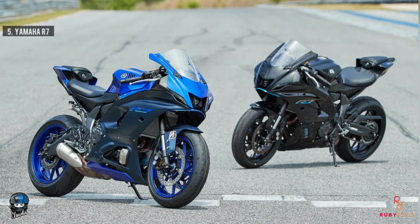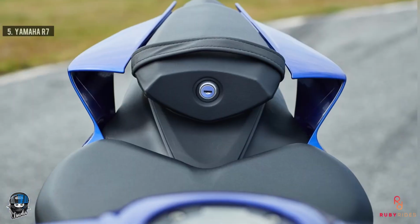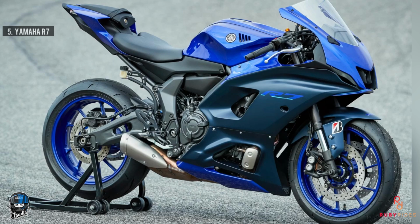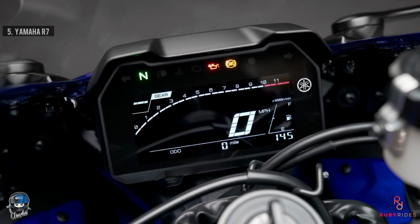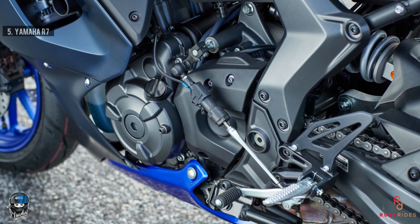So it's got 72 brake horsepower, it's got 67 Newton meters of torque, it's got a parallel twin MT07 engine, but surely they've made some changes to make it sportier than the MT07. Obviously the MT07 is more of an upright style bike, so we now have a sport seat, so it'd be more of an aggressive riding position. So the R7 is actually more sophisticated than the MT07. We have adjustable suspension. However, it doesn't have a TFT dash, but this model can also come with a quick shifter, which I think is a really good add-on for a bike like this.